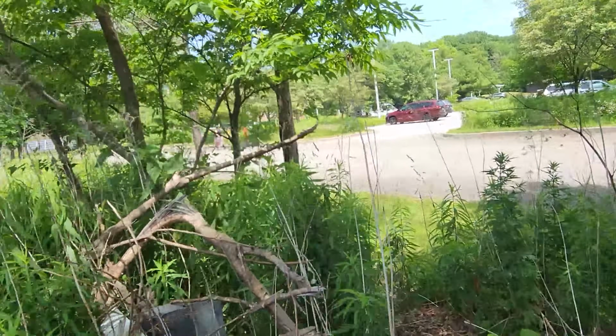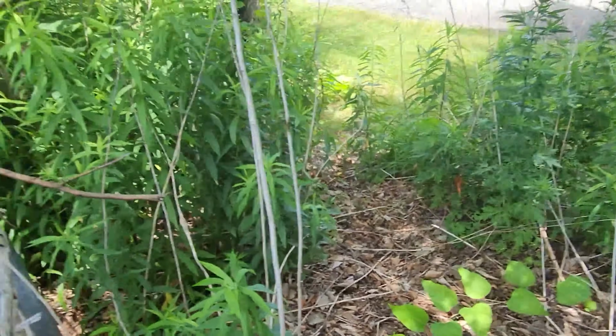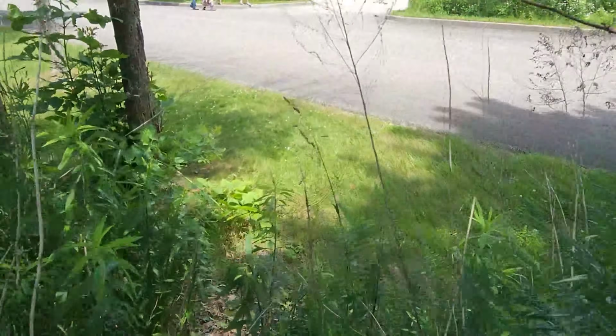I would almost be safe to say that there's probably some remnant. That 18-inch cast iron drain is probably still underneath there, because I don't think anybody wanted to mess with that.